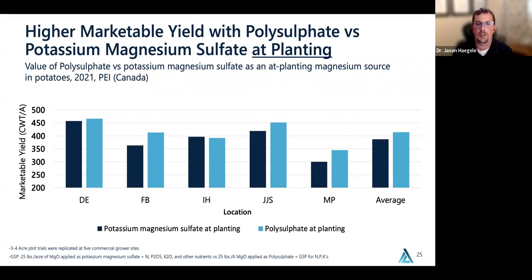This first example looked at the application of these 2 products at planting in the planter blend of fertilizer products. Potassium magnesium sulfate or polysulphate were applied at rates to supply 25 pounds per acre of magnesium oxide equivalent. As we looked at this data, we had an increase in marketable yield at 4 of the 5 on-farm locations that this treatment comparison was evaluated at. And of course, on average, we see an increase in marketable yield as well.